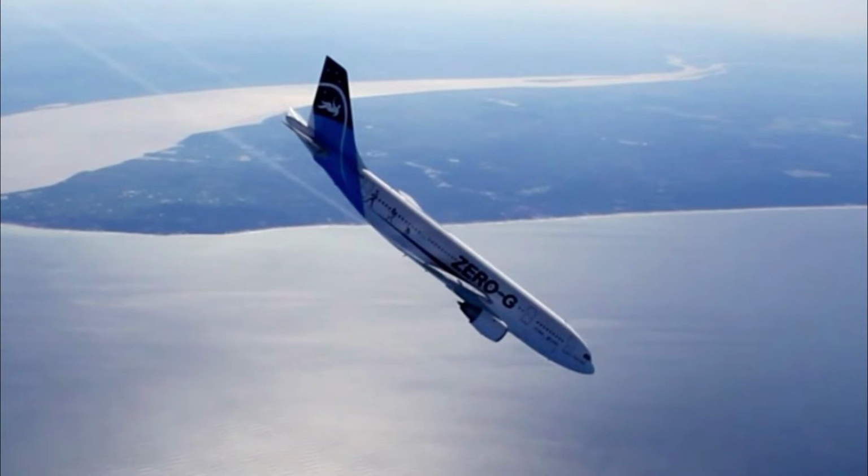Trained pilots fly the plane. Before starting a parabolic maneuver, so that we don't feel the ground, the plane flies to the horizon at an altitude of 24,000 feet with a speed of 810 km per hour. It is the speed gradually reached by the aircraft to make the maneuver.